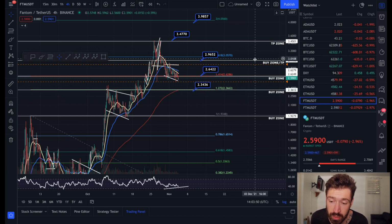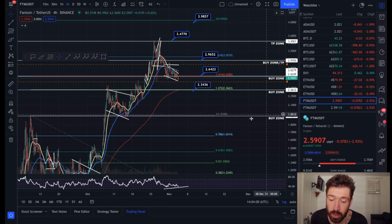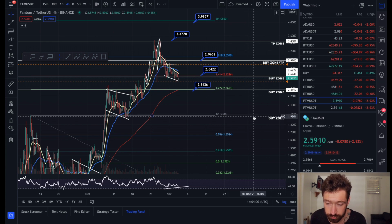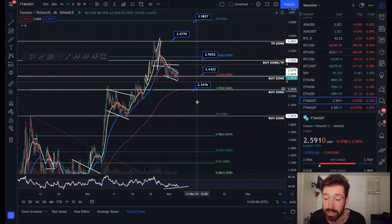your trade. We entered at 2.95, again at 2.64, bringing your average price down to about 2.77. And if we come down to 2.34, your average price will come down to 2.64. Even if we come all the way down to 1.92, it will bring your average price down so you're ready for the slingshot back up.